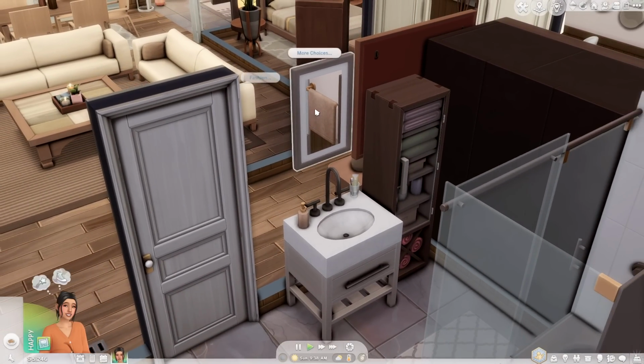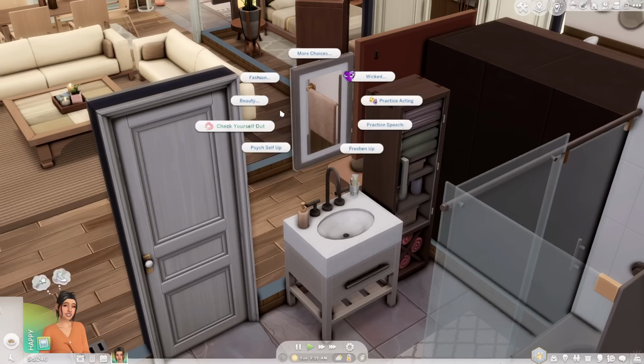brand new options. So once you click on the mirror, you're actually greeted with two brand new pie menus. The first one is fashion. I'll show you this one a little bit later because it doesn't really make sense to show you now. It's not in the right context, but the other one is beauty.